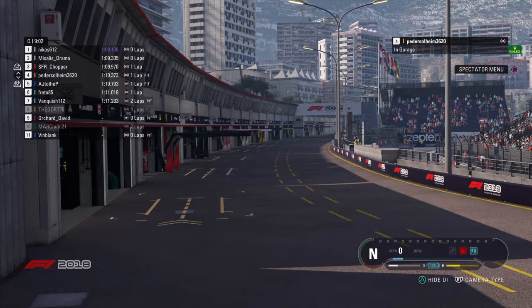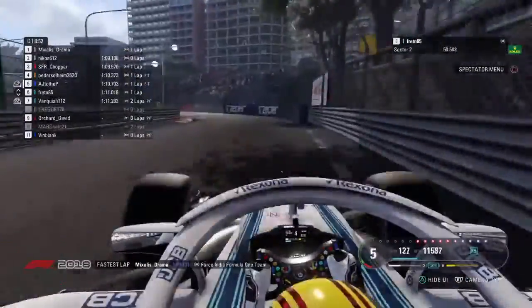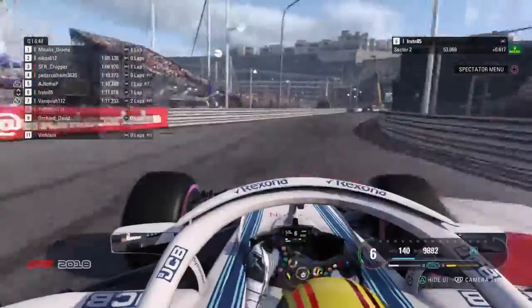Anyway, as we're trying to work out admin issues right now, we're sat here with 9 minutes left to go in the session. Nikos is in P1 ahead of Mixilius Drama. Then there's Chopper in P3, a good qualifying for him so far. Mixilius Drama's just gone pole. Look at that, and look at the gap.